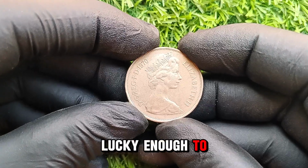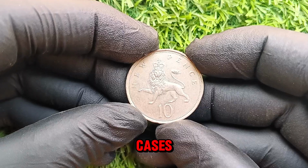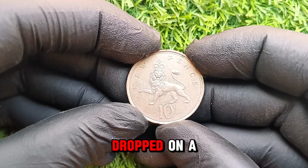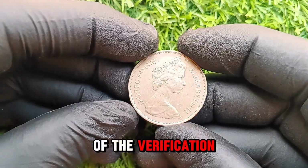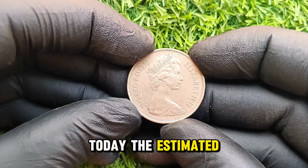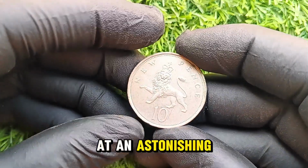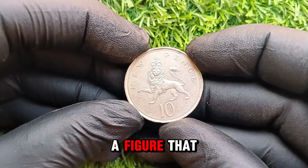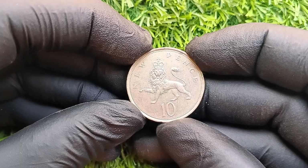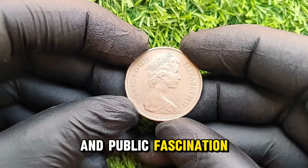Collectors who are lucky enough to find one in pristine condition guard it carefully, often storing it in temperature-controlled cases and insured collections. The coin's weight, sheen, and sound when dropped on a hard surface are all part of the verification process used by experts to authenticate genuine pieces. Today, the estimated value of a genuine rare 1976, 10-pence coin stands at an astonishing $2.2 million, a figure that reflects both its scarcity and its mythic status among coin enthusiasts. This valuation continues to climb as fewer examples are verified and public fascination grows each year.